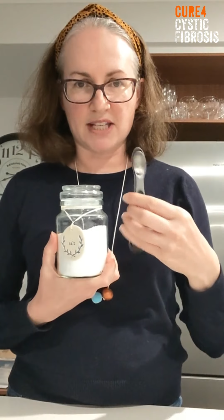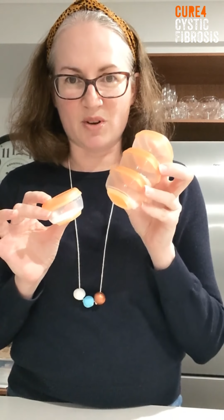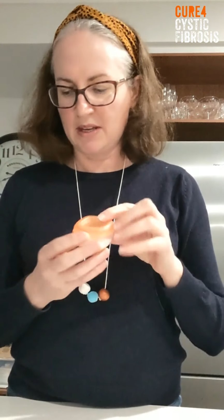His body metabolizes salt differently. So he has 1.5 teaspoons of salt. And each time I make up some salt, I get my 1.5 teaspoons, and I measure 1 day's worth out into a little container. But to save me doing it every day, I do a whole bunch of them at one time. So then I'll show you what I do with this soon.